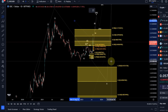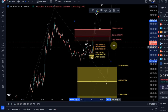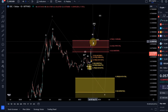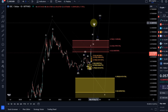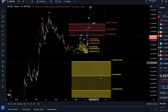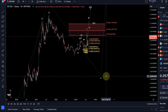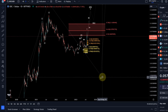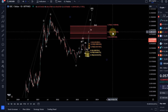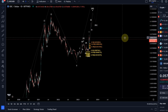Resistance would be between 6 cents and 11.7. A break above 11.7 would confirm further the more imminent bullish wave count. And if we really can't get above resistance here, then this alternative bullish wave count with a deeper retracement is fairly likely. So these are the two main counts that I've got. Both bullish. Obviously, ideally for a bullish outcome, we're holding the 3.5 cent level, as I just said to you.